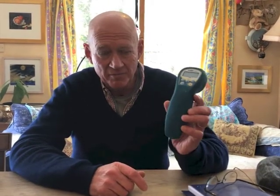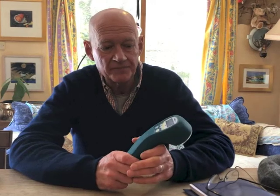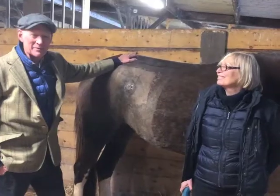But I think what you're going to see now is what this little pocket portable device can do. Being a class 1 laser, we don't need to wear goggles, and nor does the patient. The transfer of energy into these damaged tissues is quite extraordinary. So I hope you enjoy what you're about to see, and it's rather a spectacular result that we're quite astonished by. Thanks very much.